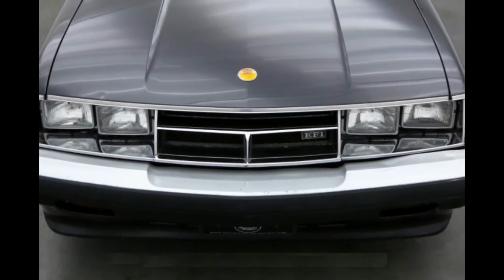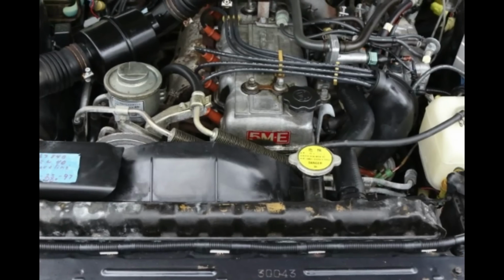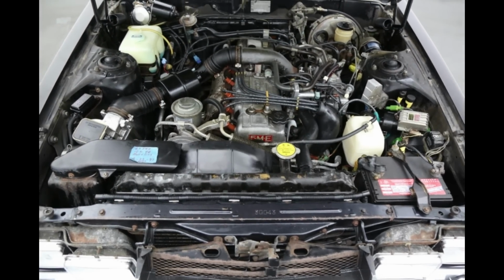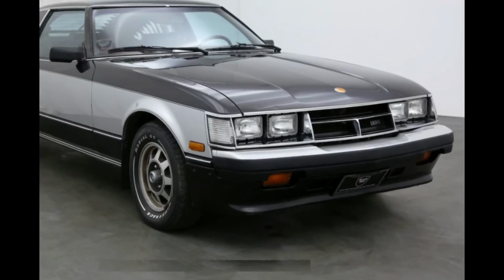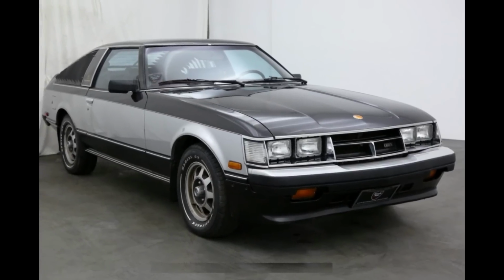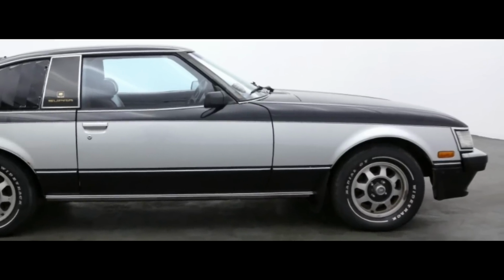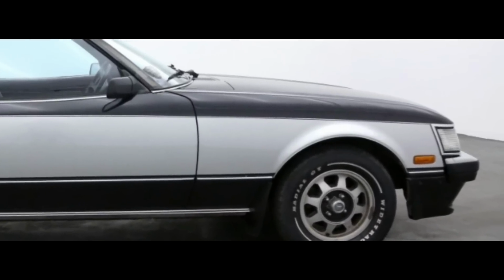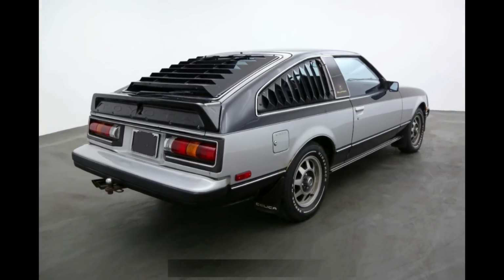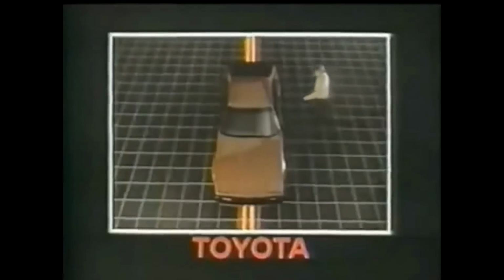In the coming year, 1981, the Supra received an upgrade in displacement with a 2.8-liter engine, making 116 horsepower. The final year of the MK1 Supra achieved a 0 to 60 miles per hour time of 10.24 seconds and finished the quarter mile in 19.5 seconds at 77.7 miles per hour. Also, 1981 marked the last year that the 8-track cartridge was offered in any Supras.